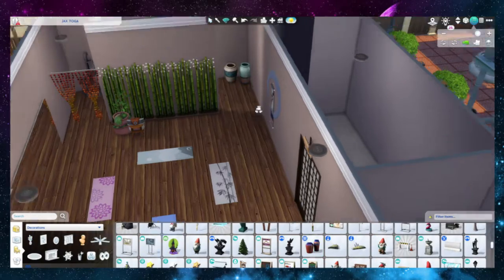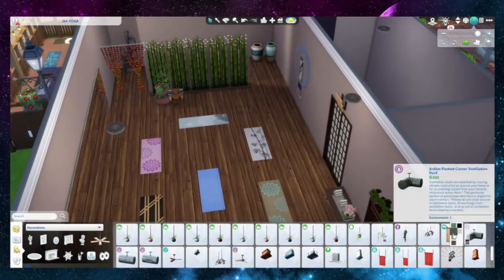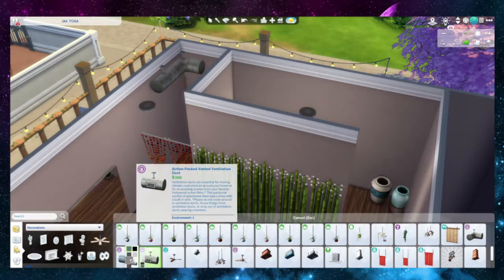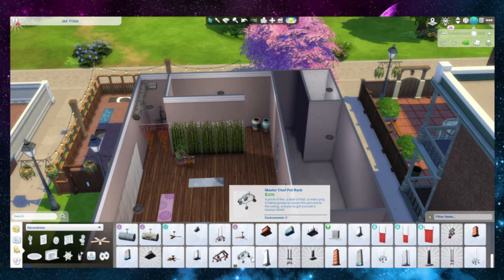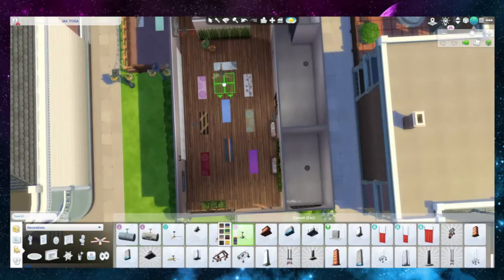So now we're going through and just filling in the little spaces here and there. Like I said, I actually enjoy clutter. I think it brings a little bit more aspect to your build. I know clutter can be very tedious, but I feel like those itty bitty things that you add to any type of build make it a little bit more lifelike, being a life simulation game.